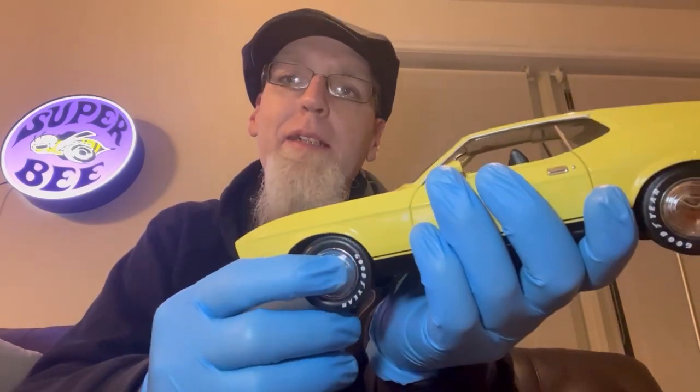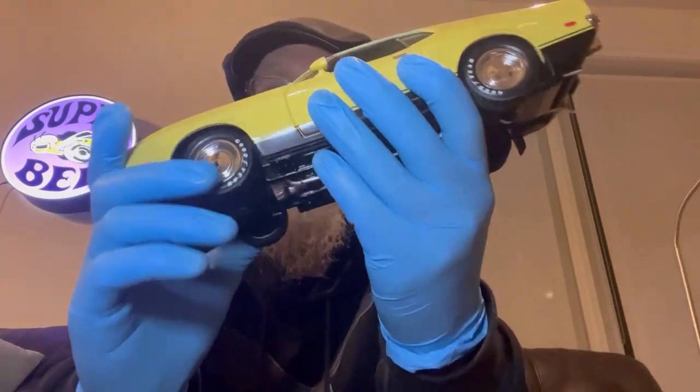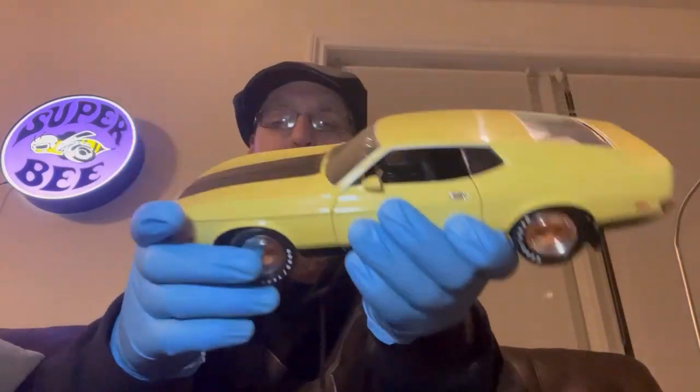I don't know what to tell you guys. I heard everything from 429 Cobra Jet, because these came in a wide array of engines, and the actual engine I don't think was mentioned in the movie, but it's believed to be either a 351 Cleveland or a 351 Boss. Yeah, I know one of them was a 351 Cleveland, which is the same as that, but it doesn't look the same as that, so who knows?